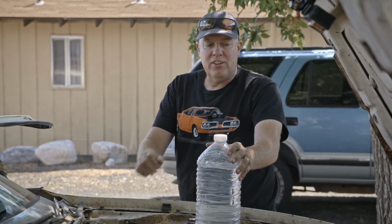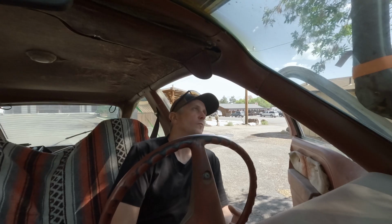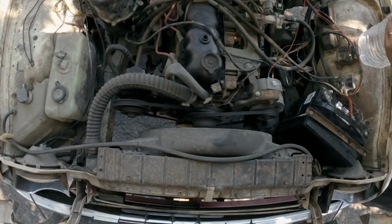It must have a thermostat. It's not moving at all. Or a faulty water pump. Or that. We're gonna ignore that for now as well. Slam the hood and put the Mercury top back where it belongs on the car.